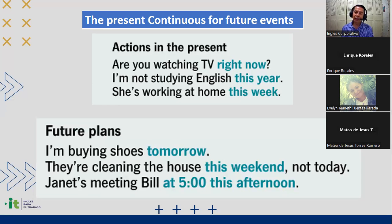And then we can say we are practicing English at 9 o'clock, right? We are practicing English, right? At 9 o'clock. This moment is 8:36, but later in some minutes we are going to practice English. We're practicing English, right? Okay, so this is the use of the present continuous for the present and the future, right?